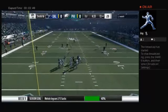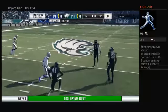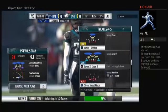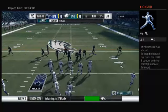3rd and long for Prescott. Going down the middle, and it's complete. And he will have a 1st down as they get him to the ground at the 37. That one goes for 24 yards.